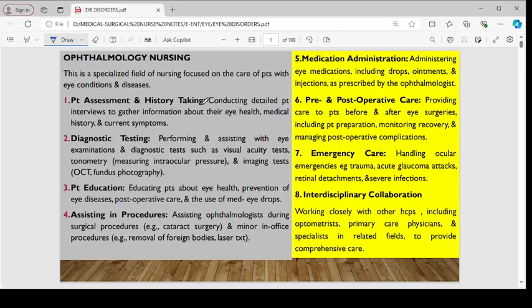We are looking at ophthalmology nursing. This is simply a specialized nursing field that normally focuses on care for patients with eye conditions and diseases. As an RN, registered nurse, you need to have excellent skills in patient assessment and history taking so that you are able to conduct a detailed patient interview and gather information about eye health, medical history, and current symptoms.